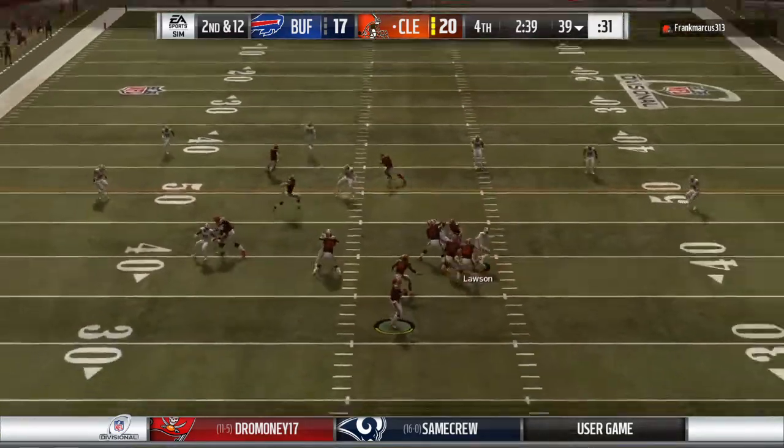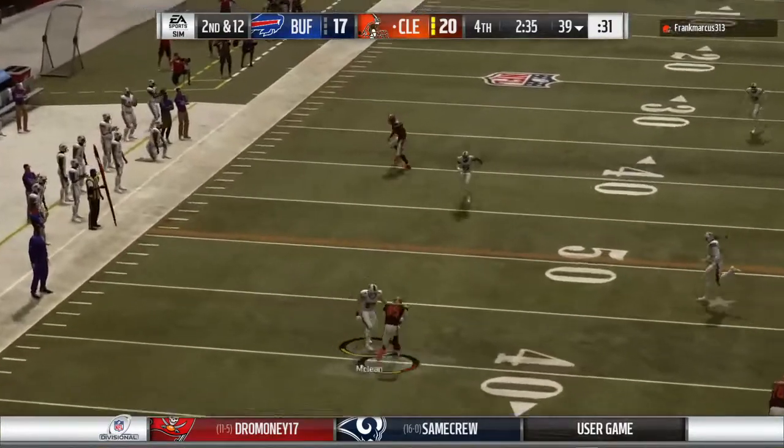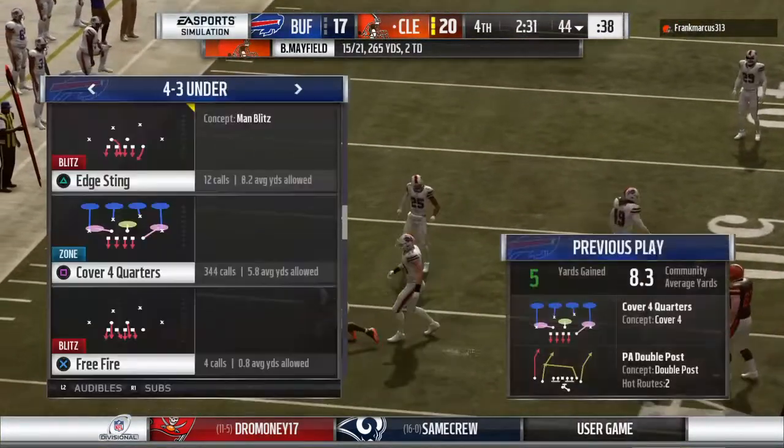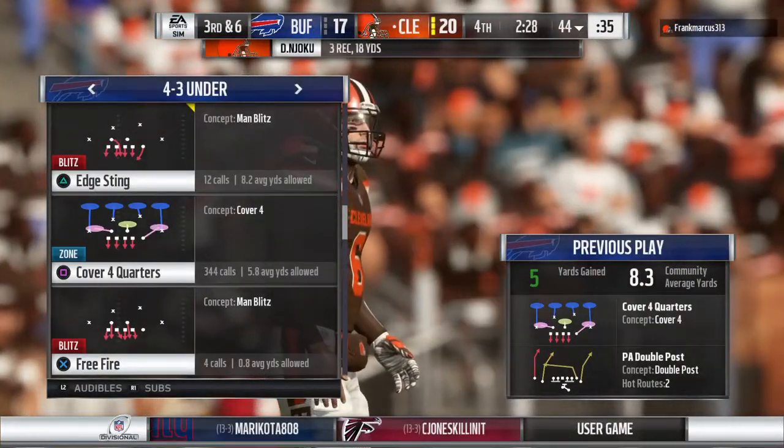Play action now. Here's Mayfield. It's a short one here, complete to his tight end. And he'll get up near the 45. They'll spot it at the 44. That catch good for 5.